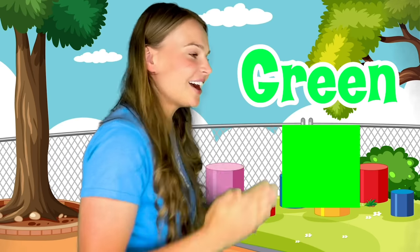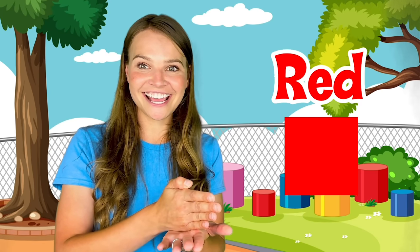So let's see what colors first. Green, go, go, go, go, go. Yellow, slow, slow, slow, and stop. Did you stop in the red? Great job following direction. Let's do it again. Let's see what color's next.